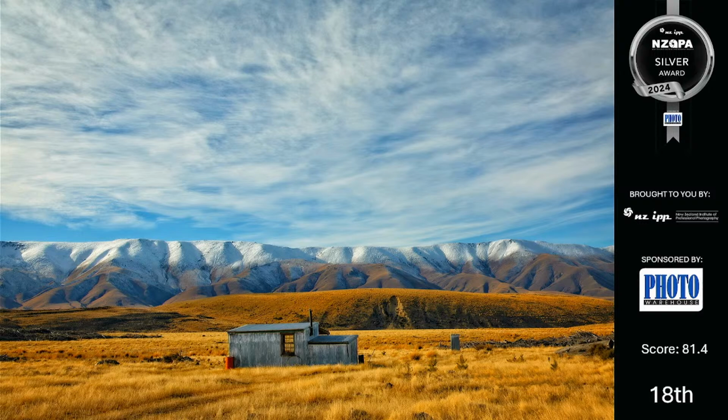I guess the hero of the image is the old tin barn or shed there. For the viewer looking at it, just lead them in and build a bit of a story, a bit of contrast around that shed, and lead them into the snow-capped mountains in the background, and a bit of darkening down of the sky, just to create a bit more of a mood. So I think that's all I can suggest there. But again, I wish I was there.